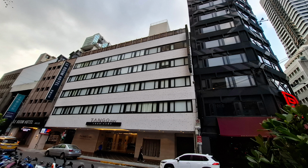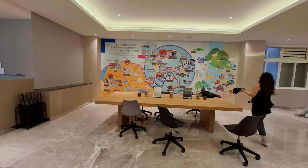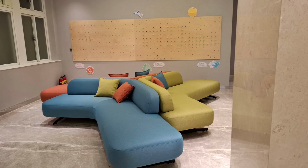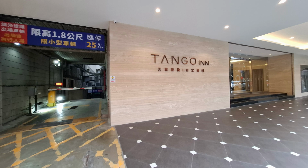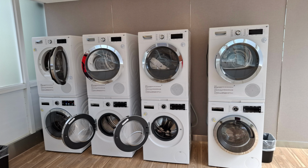Tango Inn Taipei KaiFong opened in 2025 and its rooms are new compared to neighbor hotels. Tango Inn Taipei KaiFong, with 158 rooms, is one of the chain hotels under Tango Hotel Resorts, a Taiwan local chain. The laundry room is free and open 24 hours.